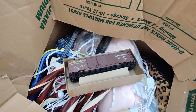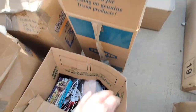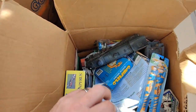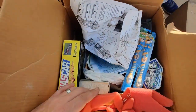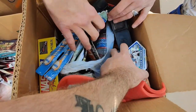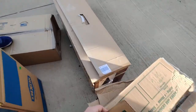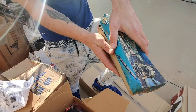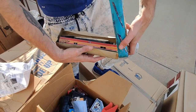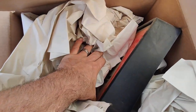There it is. Holy hobby. Just random stuff. Look in this box. There's more train stuff. Garfield. NASCAR. Trains, Garfield, and NASCAR, y'all. Crazy. Ooh, that's more train stuff. Yep, it's in there, too. Wow. This right here is a Marlboro something.